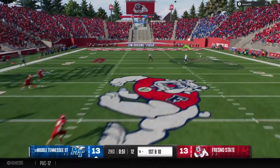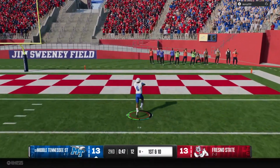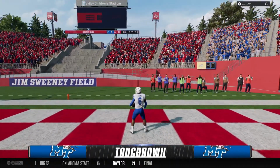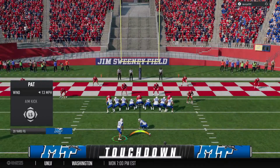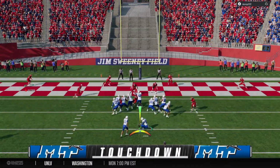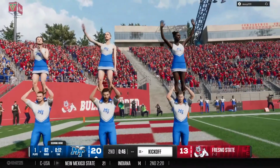Trying to beat the D deep. He holds it in, and nobody's close. And he'll take it all the way. They couldn't bring him down. Touchdown, Blue Raiders. Lining up to add another. And the extra point is true, and they're on top by 7.